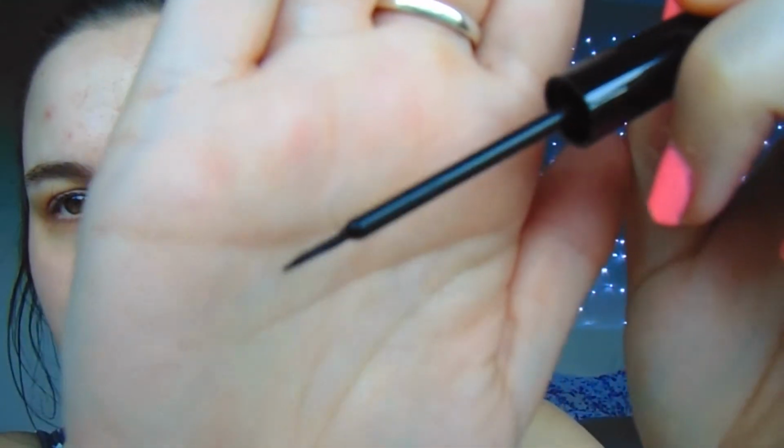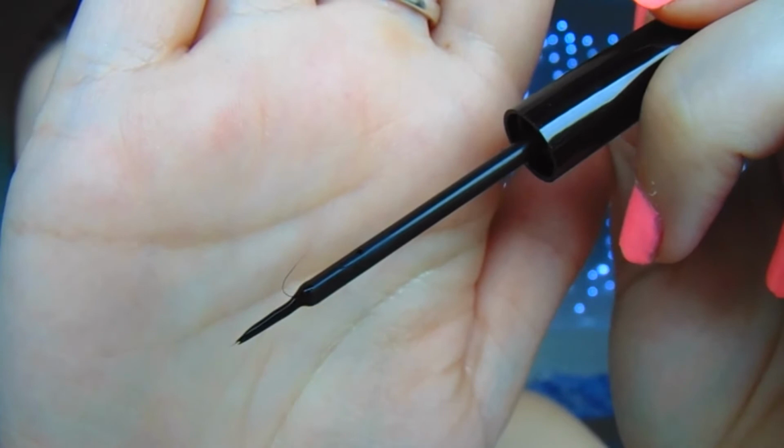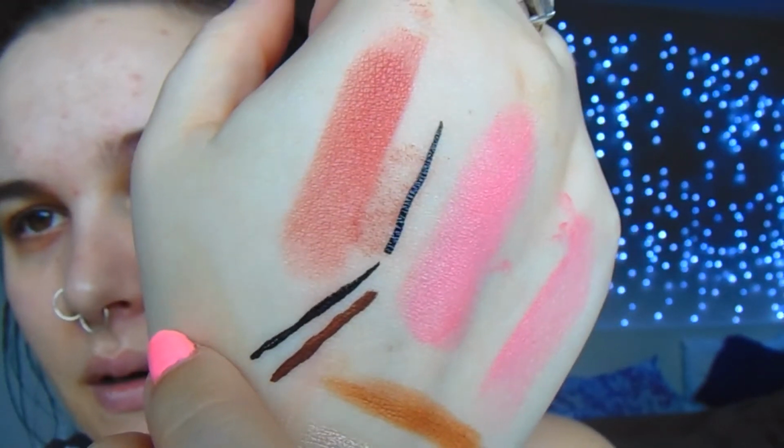Can you see there's a hair on it? I don't want that there, obviously. But the black liner, put the lid on, not bad. Right there, it's quite dark compared to the other one. The other one is also shiny. That's what people were complaining about. The Amuse one is shiny. That's why people were complaining.